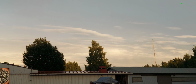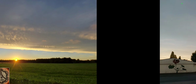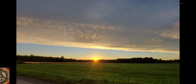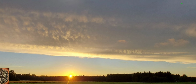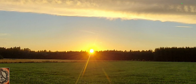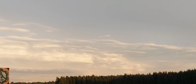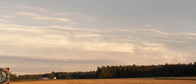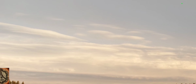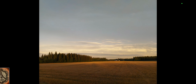And I was really fascinated about these clouds, how white they were. And they started to take very interesting shapes. Yeah, I would say that's at sunset. Obviously. Yeah. These clouds are to the east. They might be above Russia already. And they were very white.